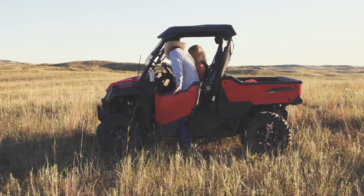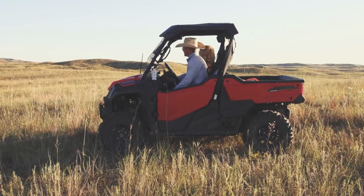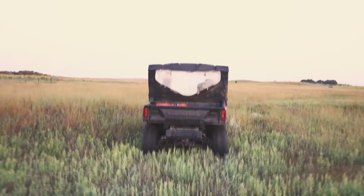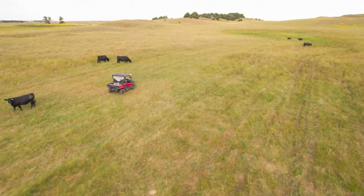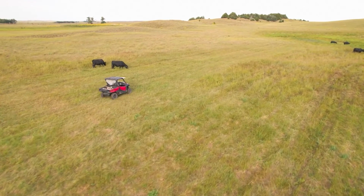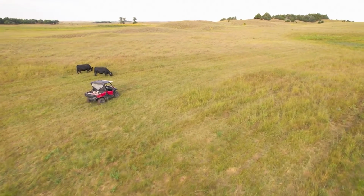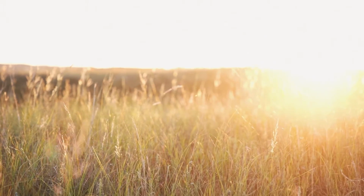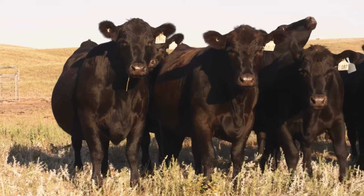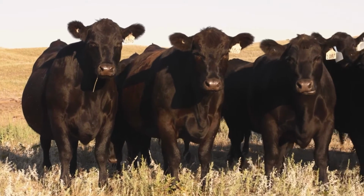I'm 5th generation in agriculture. I grew up in south central Nebraska on a diversified row crop and commercial cow-calf operation. When I graduated college, Katie and I had moved back to where I grew up and worked on our family operation. We'd been there about 7 years, and this opportunity presented itself.